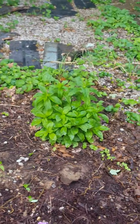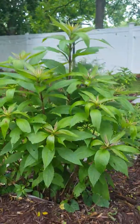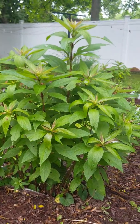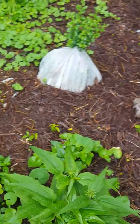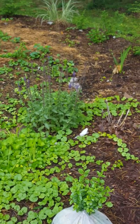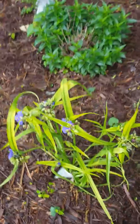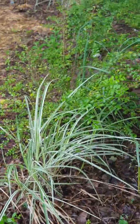Lobelia, I think, there in the back. And Joe Pye, looking so good. It'll get pretty tall and get purple flowers on it. More coneflower. Lots of weeds. Salvia there. Spiderwort. This is bee balm. I guess it's doing okay back here. More Joe Pye. Variegated grasses.